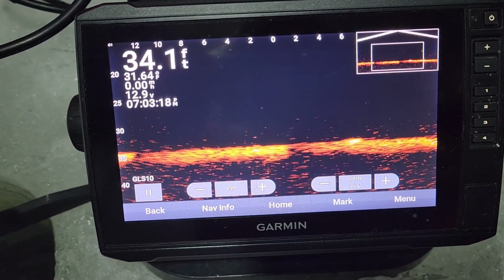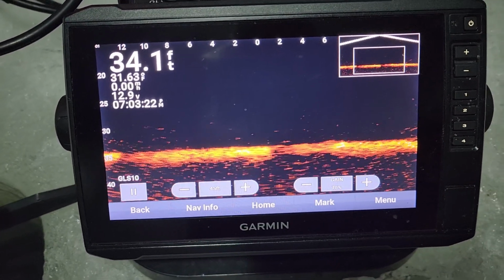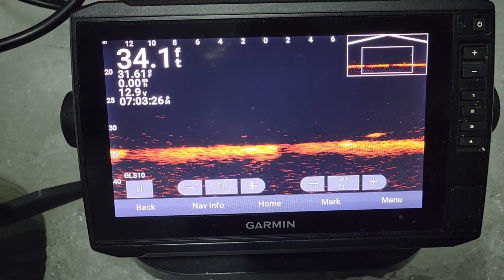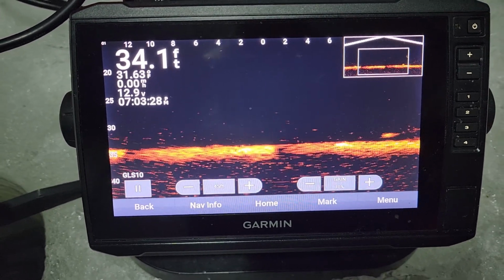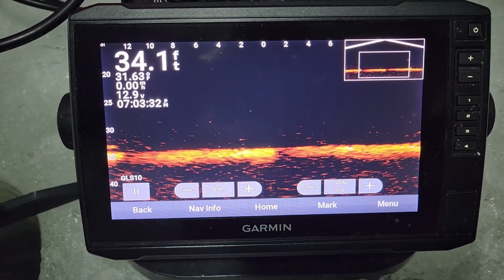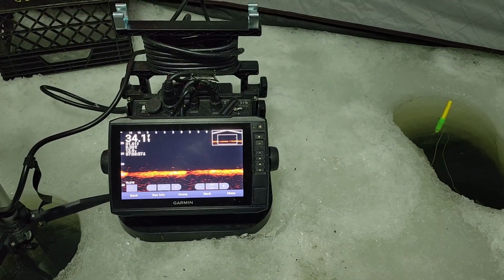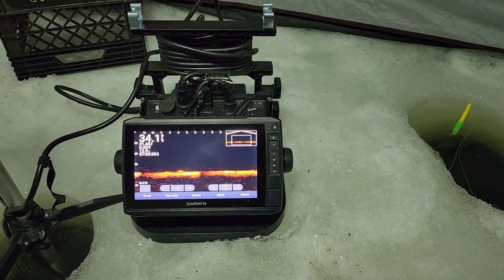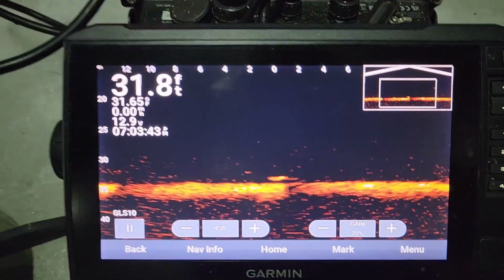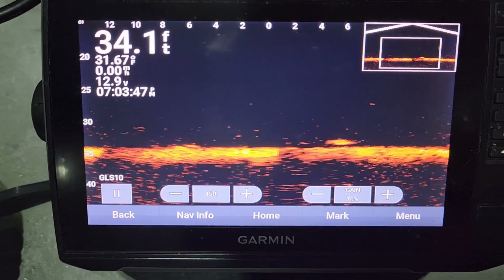See that bright mark? That's a sturgeon 100%. Let's see if we can get his attention here. That's what you want to see, just a bright orange mark in the mud.